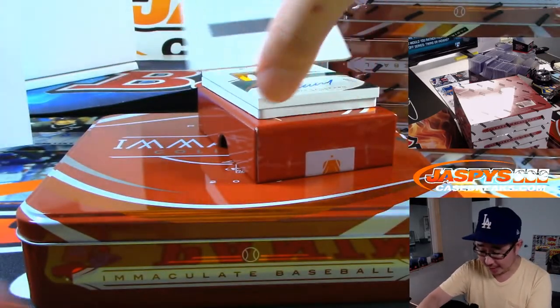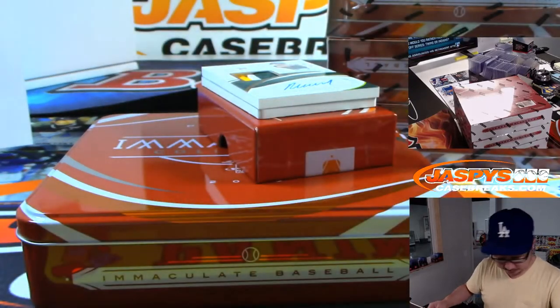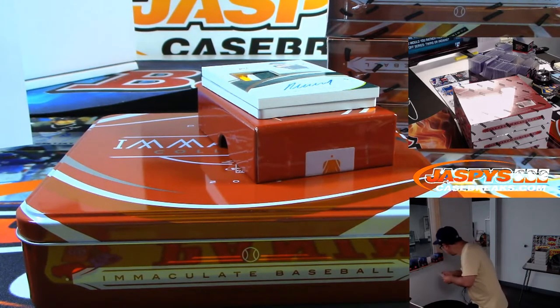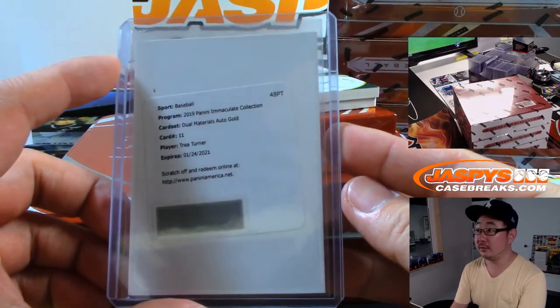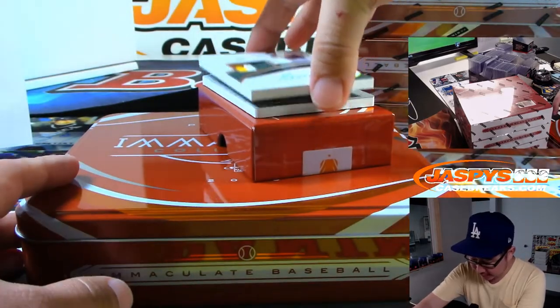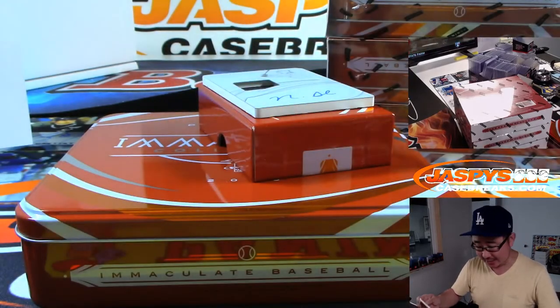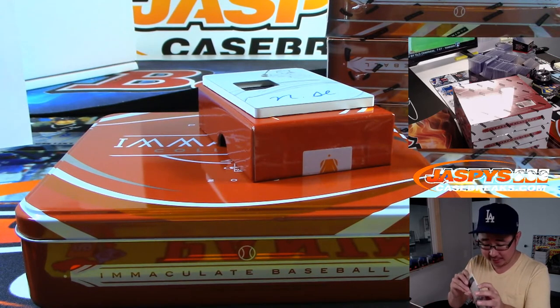Your redemption, Nick LaPlante, is Dual Materials Auto Gold Trey Turner. Nice. For the cycle the other night. There you go, nice. Three-color jersey and autograph. Ramon Laureano, 23/49. Daniel Hayes, last spot mojo. Ramon Laureano having a great season.